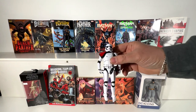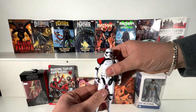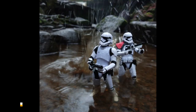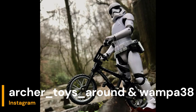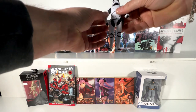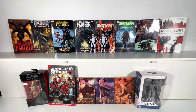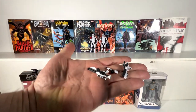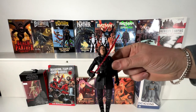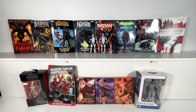We have Force Awakens, Black Series. I think this one's a bootleg actually. I think this one's a knockoff, or however you want to call it. But I know that before coming in here, these went out on some brilliant adventures. Another one. And they do, both of them, come with their weapons. Sticking with the Black Series, a Kylo Ren. And this one's a Last Jedi Kylo Ren. Imperial Death Trooper.